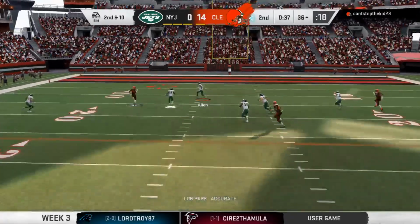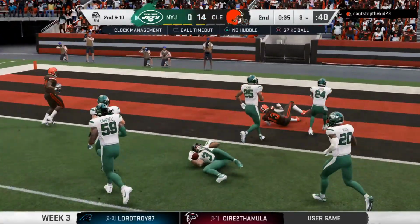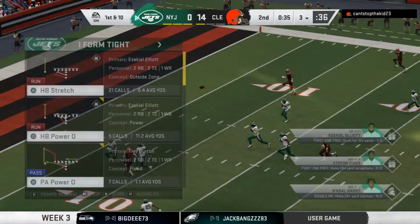Here's Mayfield. He's going to loft one deep left side into double coverage, and it's intercepted. Picked off inside the 5. And a big turnover there as his guys will get the football back.